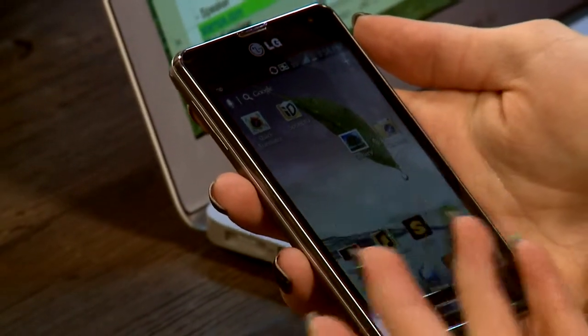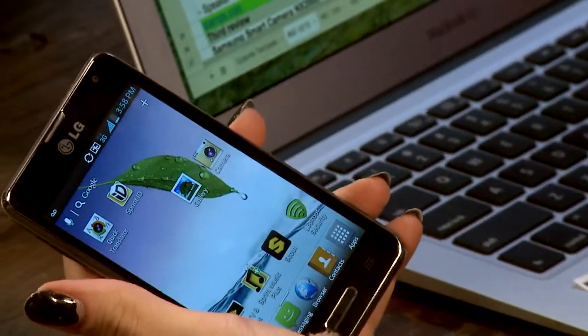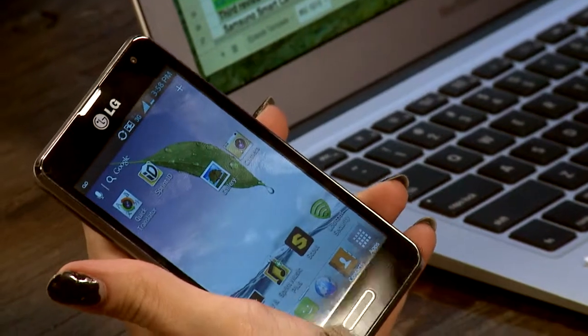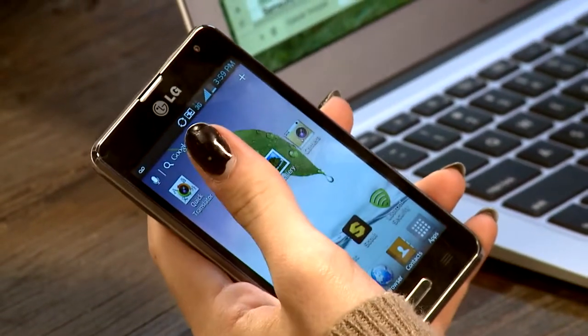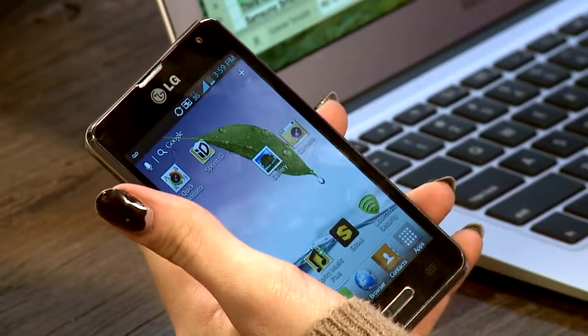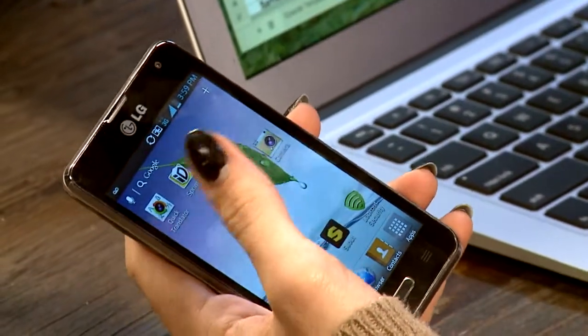As far as day-to-day use, I definitely liked my iPhone more, and my Nexus 4. But if you're looking for something on a budget, this might be a good deal. Personally, it wasn't my favorite phone, just because it did have a couple of problems with the call quality, also the camera too.